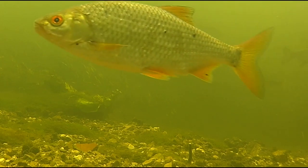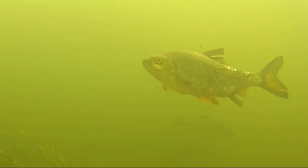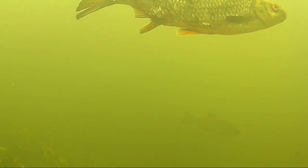The roach is not only targeted by anglers, but also falls prey to various predators. This individual is covered in scars and has apparently had a near miss with a pike, cormorant, or possibly even an otter.